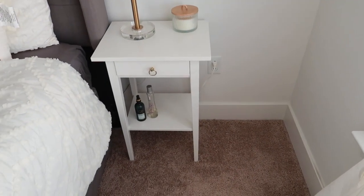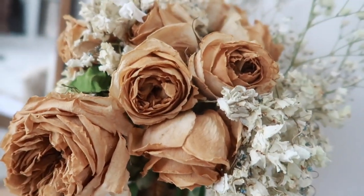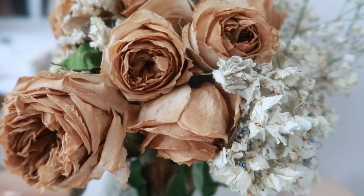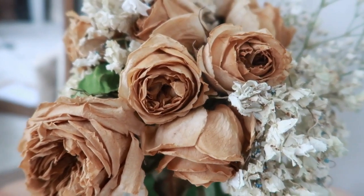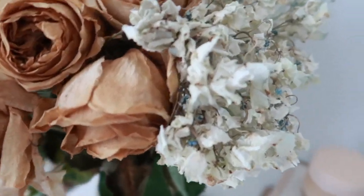There's purpose for every piece in your space. I honestly think I'm a rose whisperer. Like, look how perfectly aged these roses came out. They're perfect for the room, the brown, the neutrals. But the hydrangeas though. Ooh.